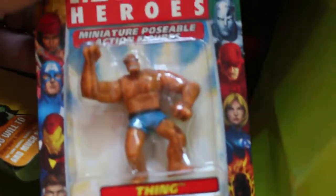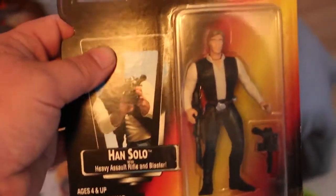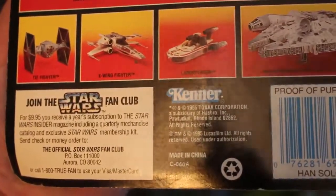I also got just random miscellaneous. There's the Thing miniature figure. Again, the cards on these are really bad. This is 12 years old. This is from 2005. Now that is a Han Solo. And these orange Power of the Force cards are the first of the reissues, like I said earlier. That is 1995. Oh, wow. I forgot I had that.